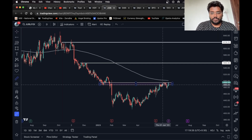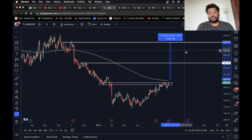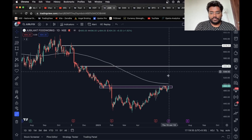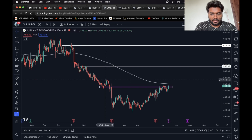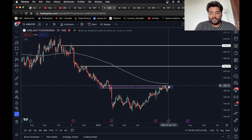Okay, I'll just check how big this is. Okay, this is 10%, this is 20%. 20% is actually too big for a target. This is enough. So once the stock closes above 200 EMA, long entry can be taken. Please keep an eye on this level. Okay, it might take resistance from this level, so keep an eye. Once the stock closes above this level, you can consider this level as your target.